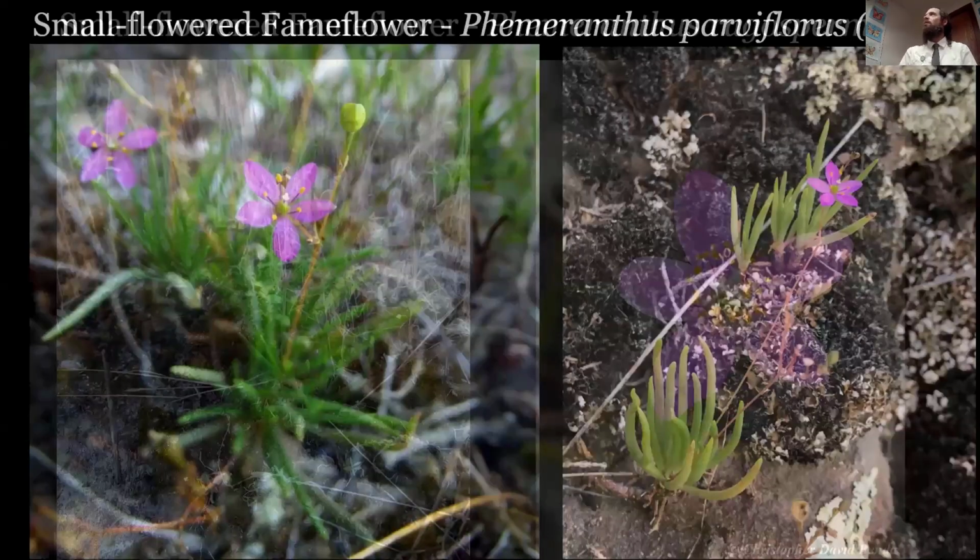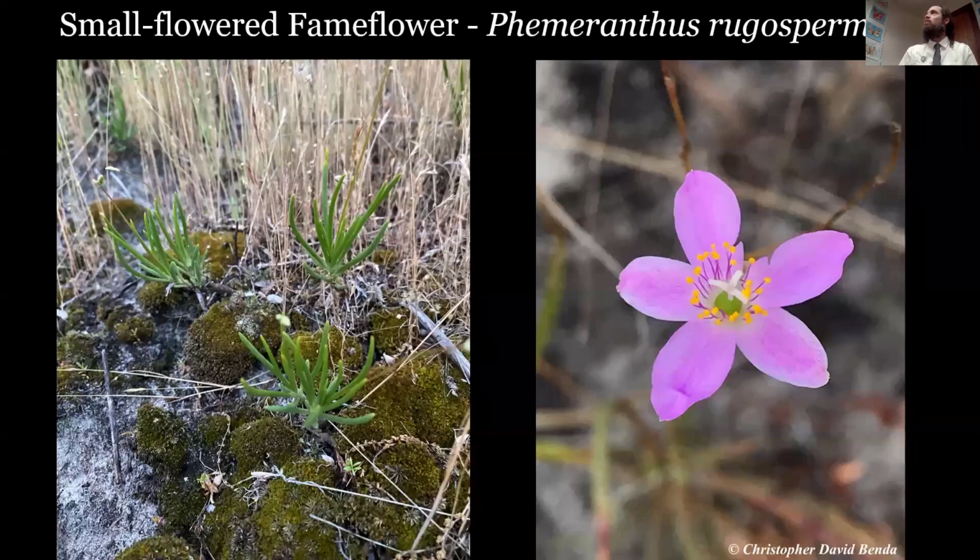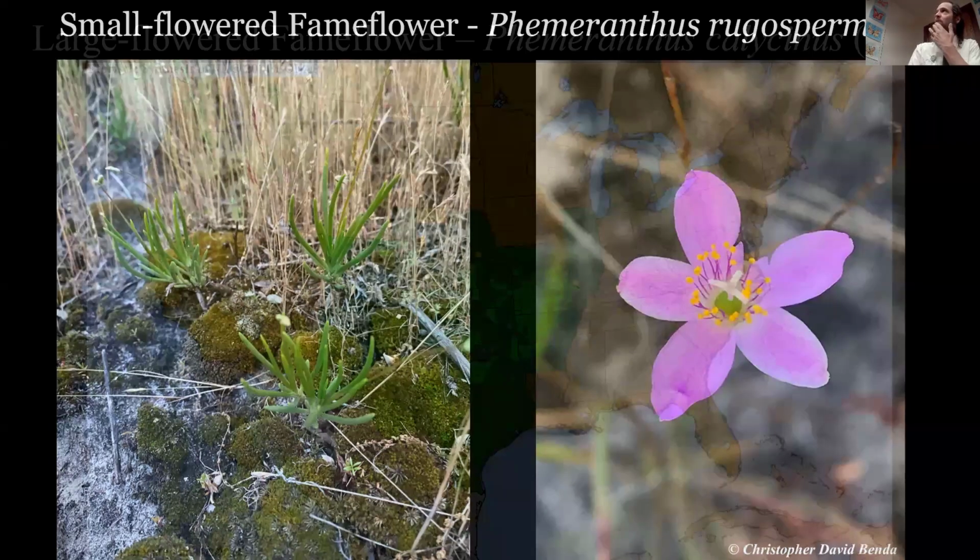And then the more common of the 3 is the Phemeranthus rugospermis. Basically, this one has lots of stamens like the large flowered one, but the flowers are a little bit smaller. So you can compare those that way. But otherwise, if you just looked at the leaves, they look very similar. But this is more northern in distribution.